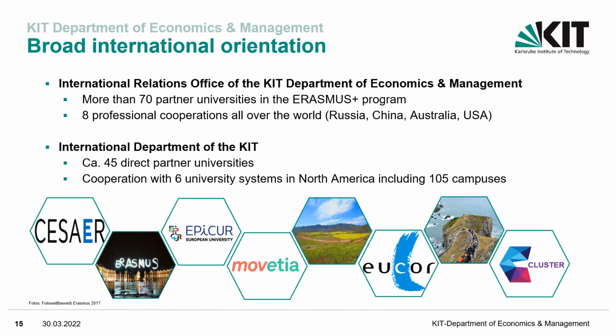With more than 80 partner universities in the Erasmus Plus program and all over the world, the International Relations Office of the KIT Department of Economics and Management offers a broad international orientation. In addition, the university maintains good relations to 45 direct partner universities and corporations, participates in various internationalization projects such as Epicor and Ocor, and is a member of networks like Cluster, Cesar, and Moetia.